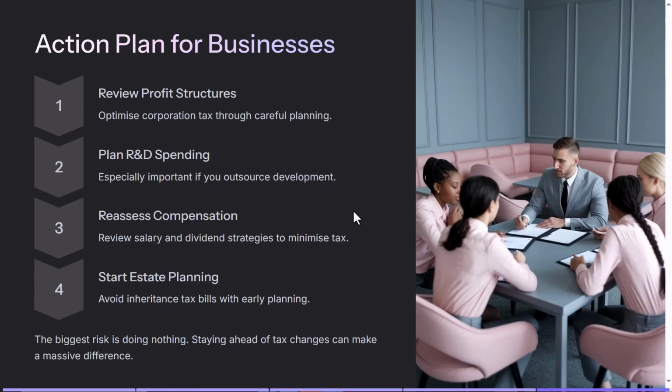Then beyond that, we need to reassess salary and dividend strategies for our clients and their employees in order to minimize those tax exposures with those changing tax brackets. And then finally, businesses can start estate planning early. It's very much in their interest to avoid big inheritance tax bills.